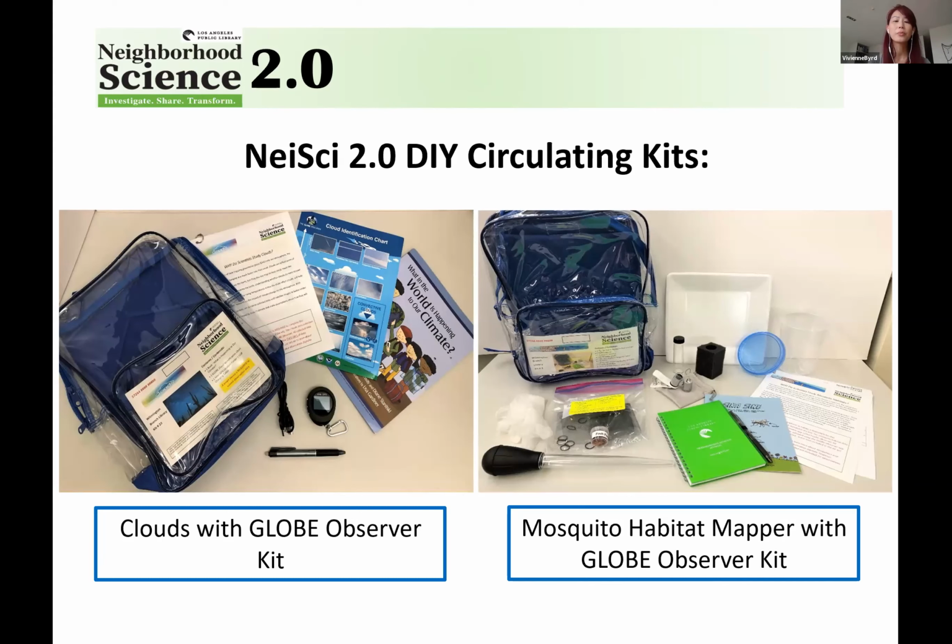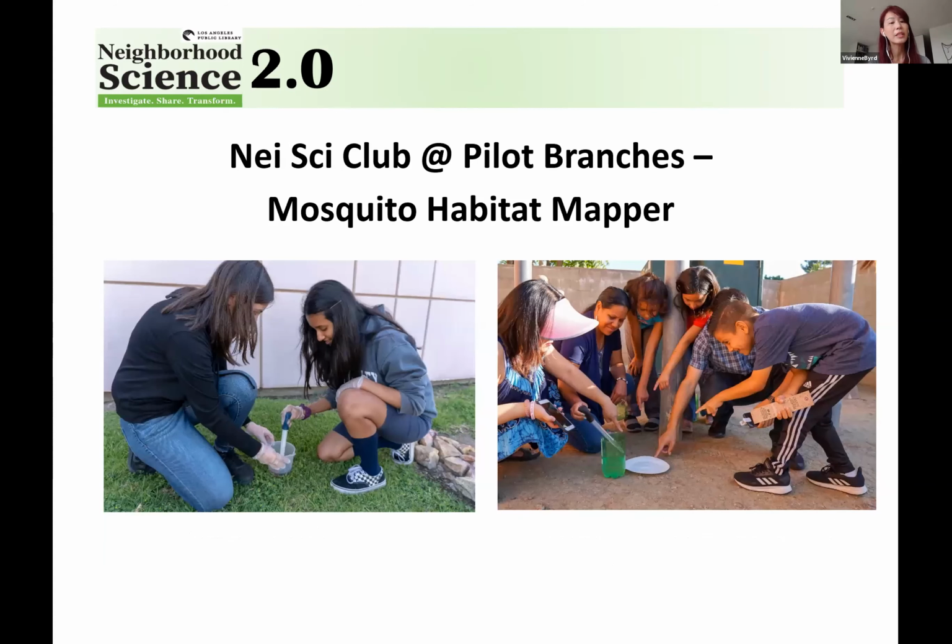So if you approach us without a grant, and we find that it would be a very beneficial program for the communities that we serve, we will go out and look for a grant as well. Here's another one you can see, that's the mosquito habitat mapper. And then these are some of the programs that we run, the citizen science programs, using the kits that we create.